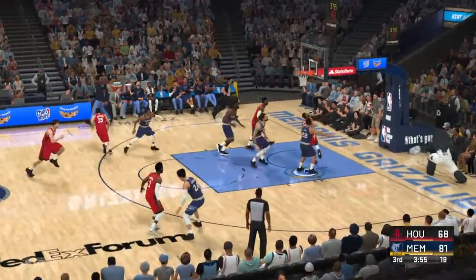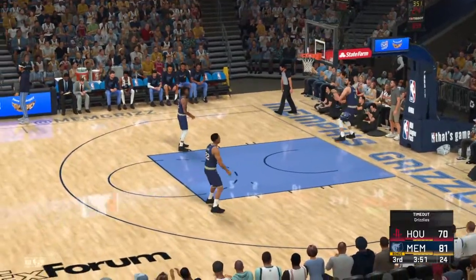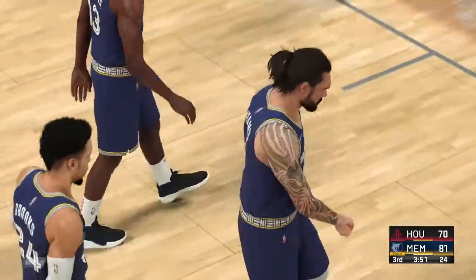Here's Gordon. Gets it. He's 6 for 10 and looking confident out there. I love it. Beautiful job getting to the rim, making a play. And the Grizzlies call time here.